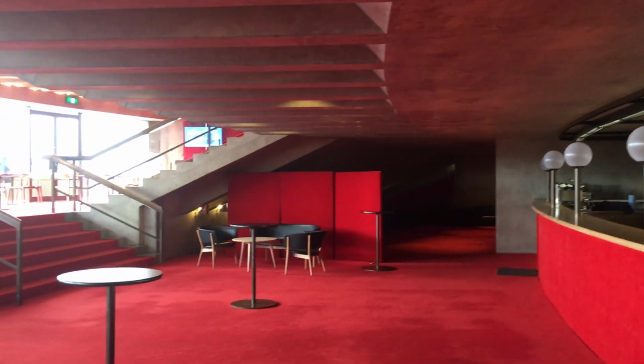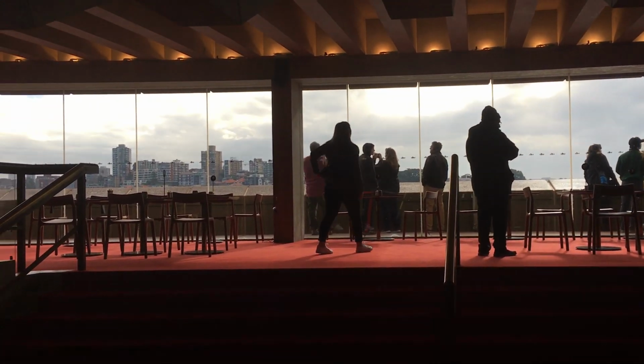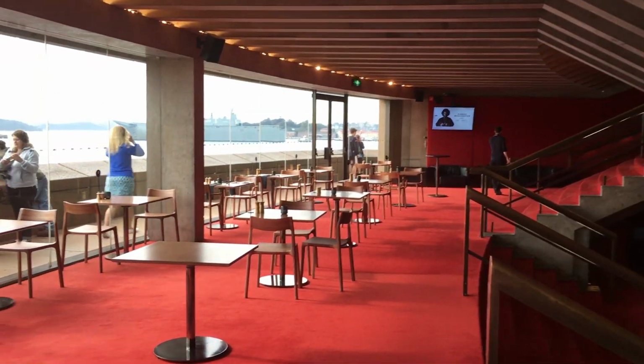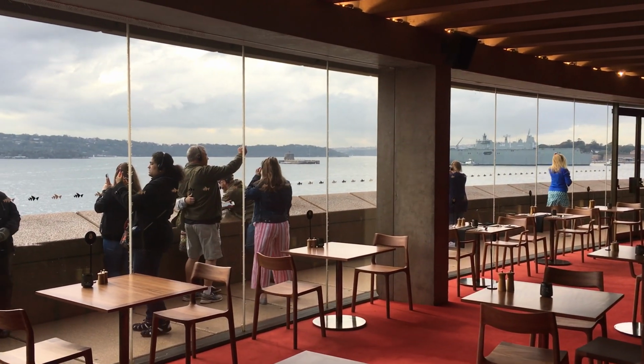Now we're entering the southern part of the Opera House. Get some great views from this angle. Come up here before or after the show. Take a nice seat, have a drink, maybe some dinner or lunch, whatever they're serving. Get a nice view of the harbour out there.